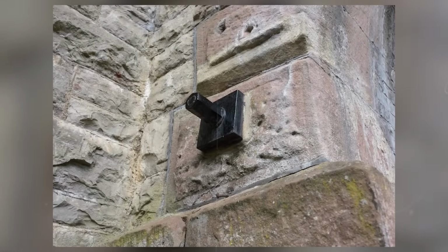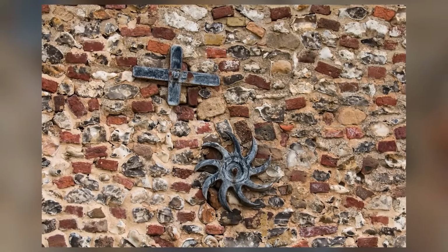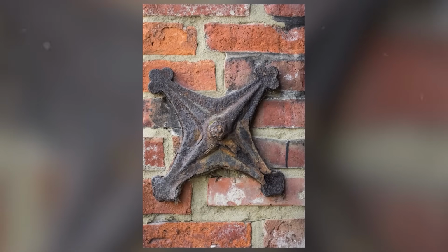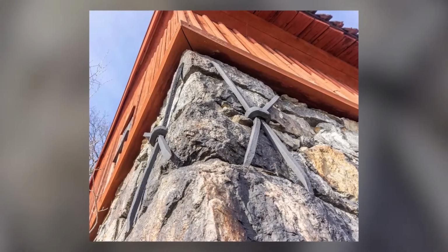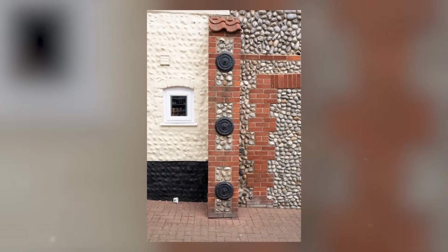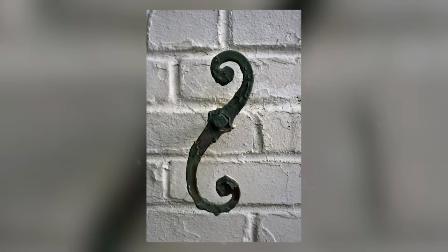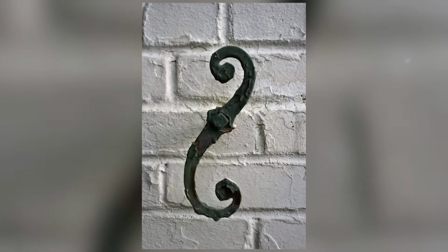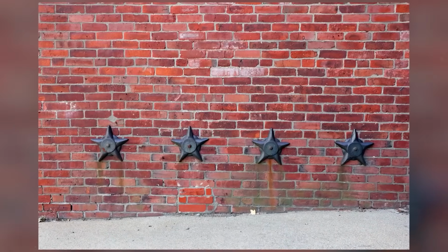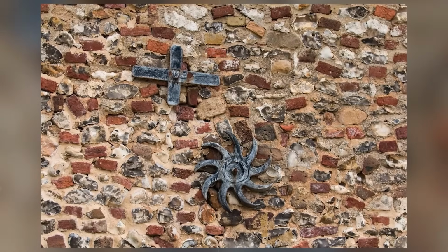They were connected to long iron rods that ran through the walls, acting like internal anchors to prevent the structure from bowing outward or even collapsing over time. This was especially critical for brick and stone buildings, which lacked the flexibility of modern materials and were prone to shifting under pressure. Before the development of advanced construction techniques and reinforced materials, builders relied on these iron supports to maintain a home's integrity. But with modern engineering, including steel framing and concrete reinforcement, wall plates have become obsolete.